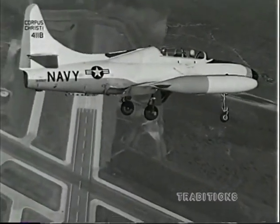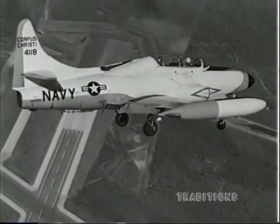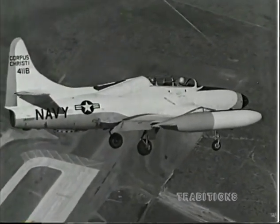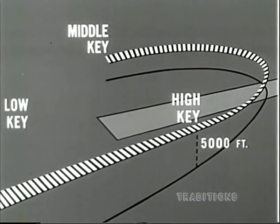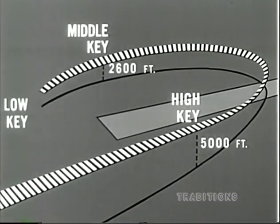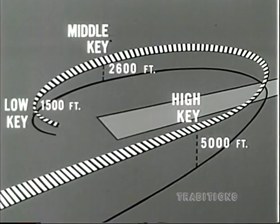Simulated flameouts may be practiced by using speed brakes. Maintain approximately 150 knots throughout the approach, assuming a 2,000-pound fuel load. Pass over the middle key on your downwind leg at an altitude of 2,600 feet. Decrease altitude to pass over the low key at 1,500 feet. Try to reach the straightaway with a minimum of 600 feet.